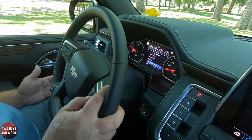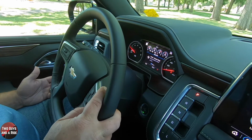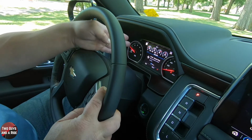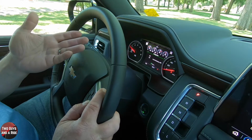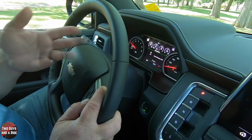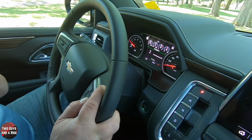Okay, I'm going to hit the back button here. And let's continue over to the right. We were on media. Now we're going to go over to navigation. And again, this will show up your turn-by-turn direction that's running in your navigation if you have a route plotted. There's also some other things we can see from here.